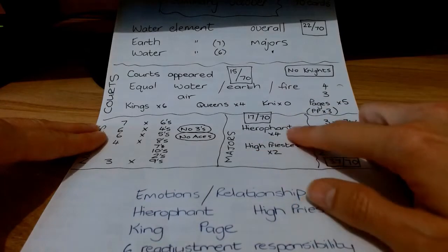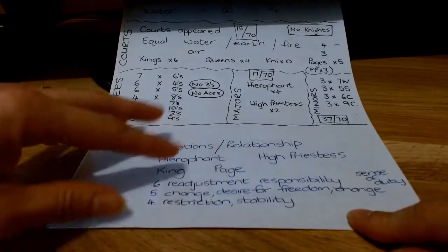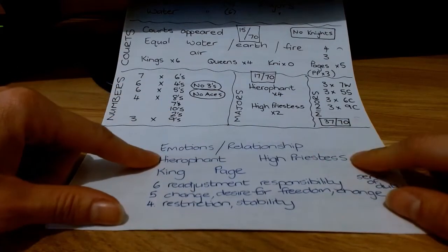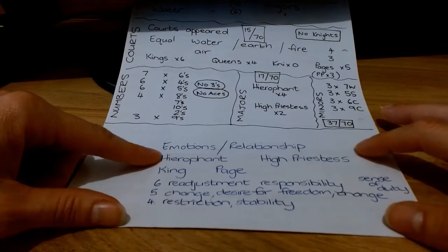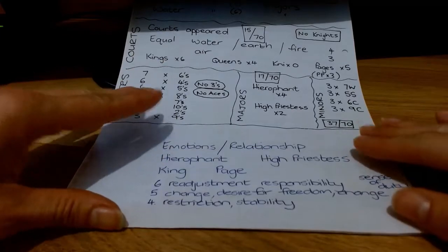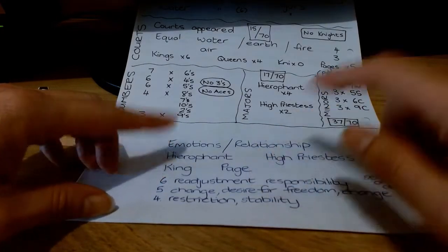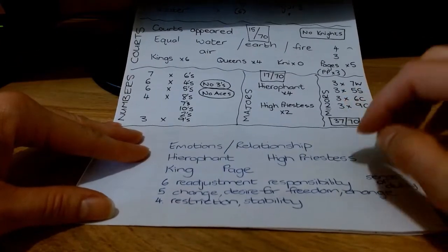And that's about it. Yes, so the Hierophant appeared 4 times, the High Priestess twice. So at the bottom here is sort of the grand summary. The focus of the month was on emotions and relationships. The Hierophant and the High Priestess were the major arcana cards that appeared the most for me. And it's interesting because there's sort of a masculine feminine element here with these two. And with these two, there's a young and a mature balance. So I know what this is about.